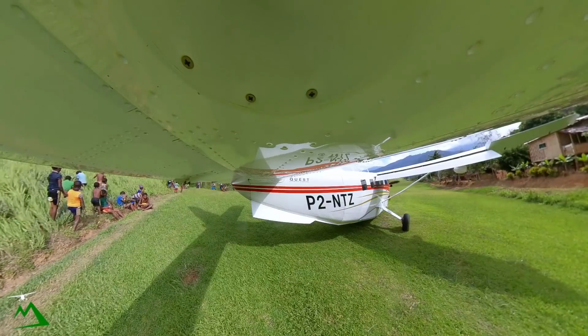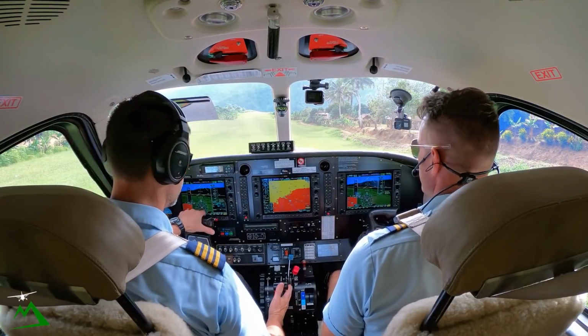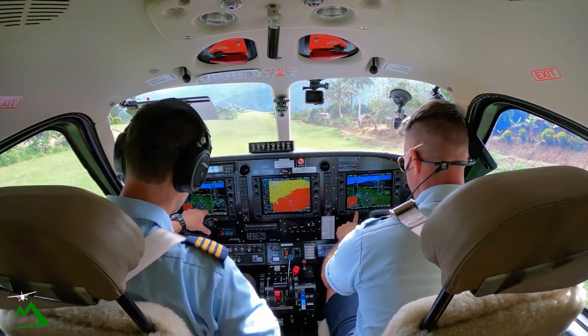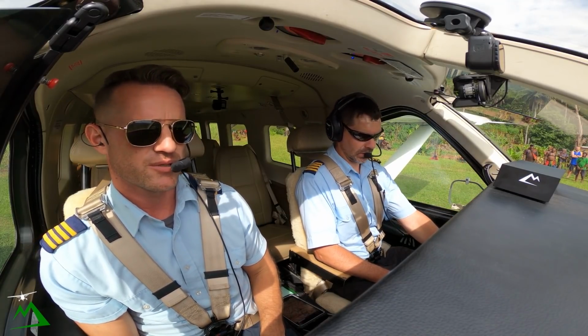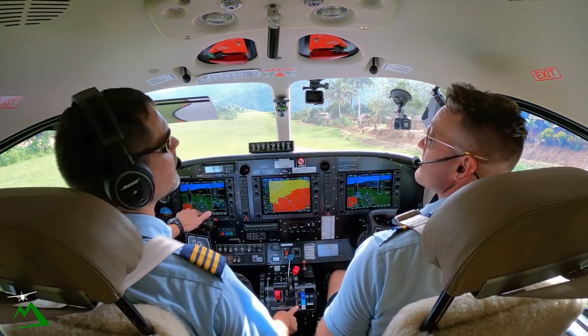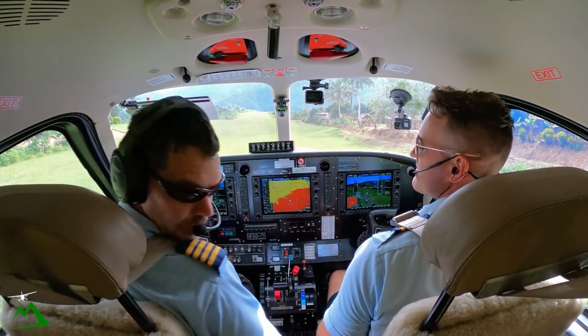1,500, 57, 40 knots by that. And then as we get going, I'll start rolling wings level and then rotate. So ignition, prop, condition, flaps are at 20, seatbelts and fuel.